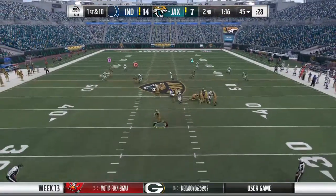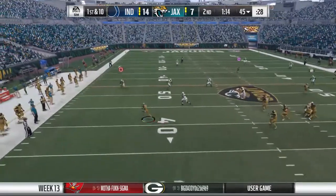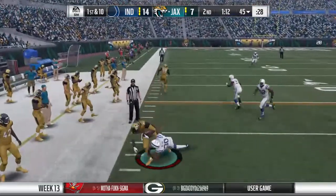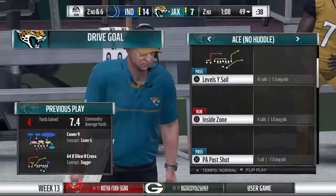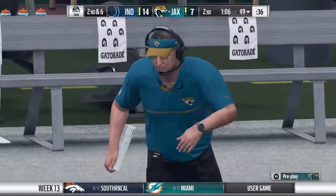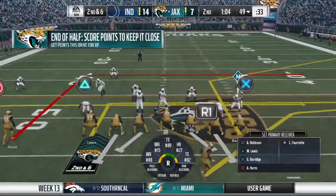They go back to the air here after the INT on the last drive. Forced out to his left. And he'll be brought down just shy of midfield at the 49-yard line. He'll wind up getting right about 4 there on the scramble, and it's 2nd down.